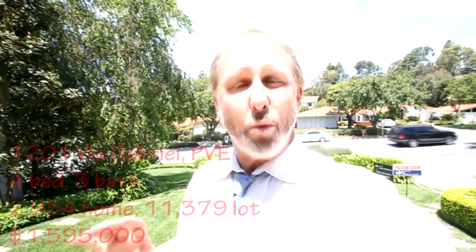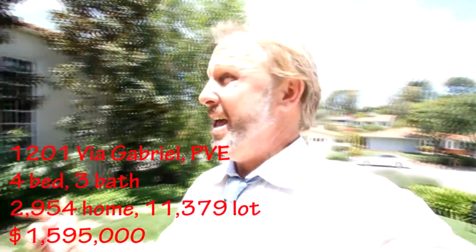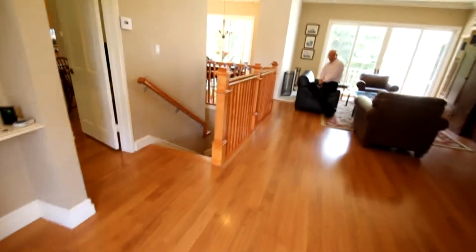All right, now I'm at 1201 Via Gabriel. This is the corner of Gabriel and Fernandez. This is cute, and this is in great condition. All right, walking on in. Beautiful hardwood floors. Raised ceiling at the main entrance, and a great agent, Mr.